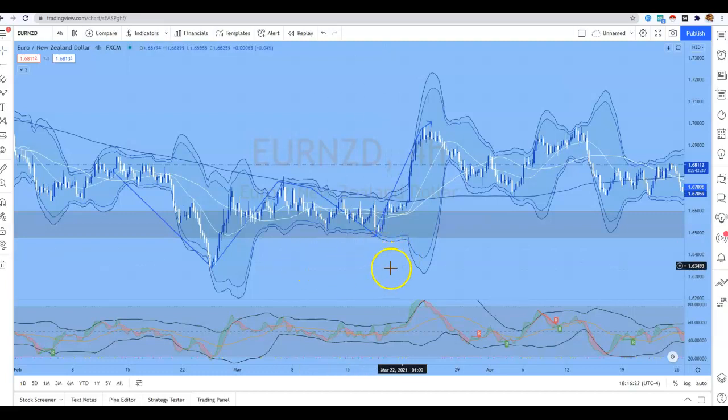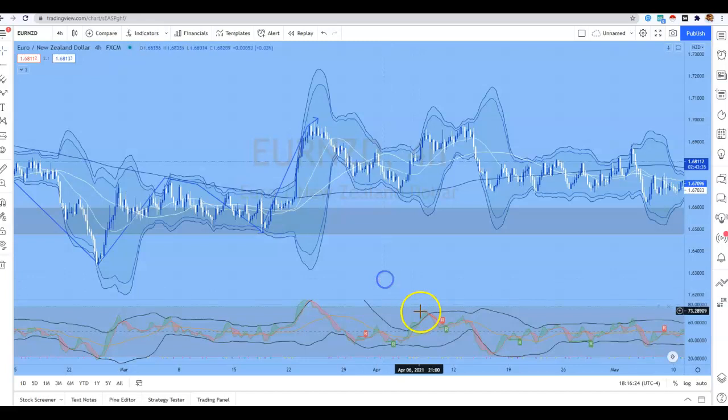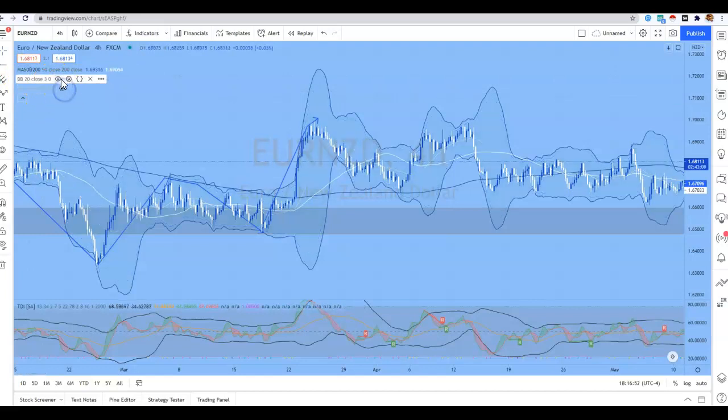So we can see that price is, this is a trade I would take right here on Euro NZD. Okay, I probably would take this one also, but there was no indication for divergence, so I probably would have missed out on this trade on this breakout. But this one right here, this is one I would have took right here. Let me move these Bollinger Bands out the way so you guys can see this.